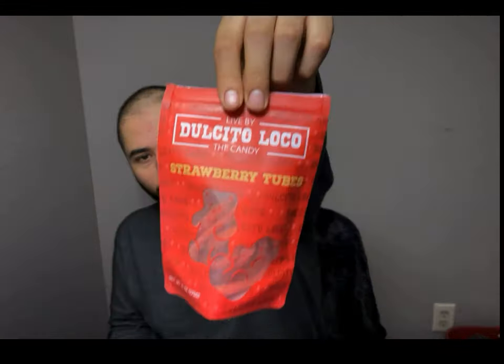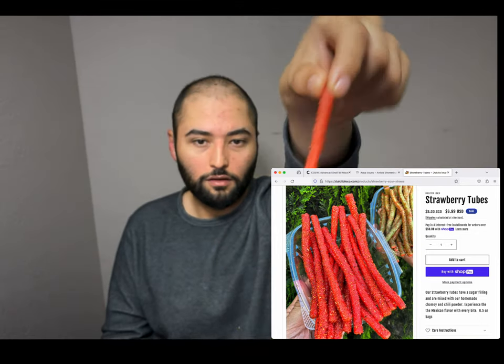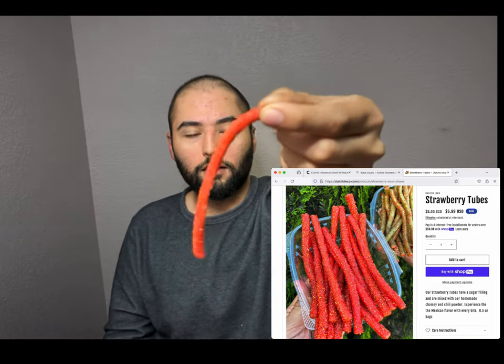And then I got some strawberry tubes. These are not that good, you guys. These are actually not that great. They have an aftertaste. They look like a cool little thing, but look, I'll show you. Can you see the white?